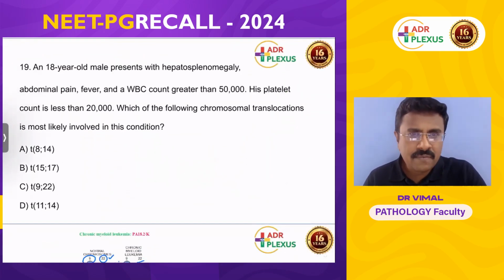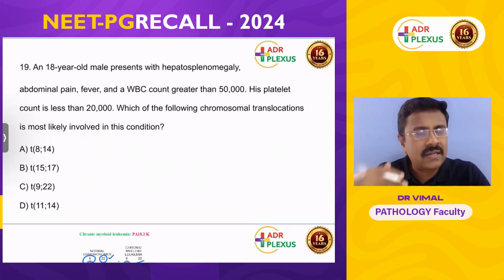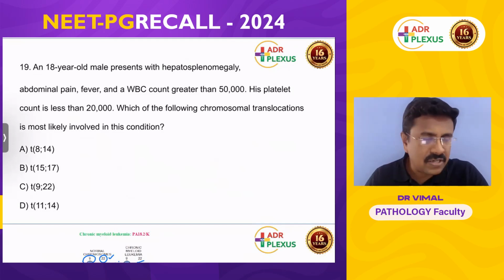An 18-year-old male presented with hepatosplenomegaly, abdominal pain, fever, and a WBC count greater than 50,000. Platelet count is less than 20,000. Which of the following chromosomal translocations is most likely involved in this condition? Actually, I was told that some people said they initially gave this as a Philadelphia chromosome and asked about the translocation. And some said only the translocation was asked. So I framed the question like this.